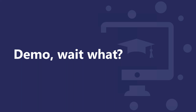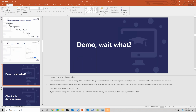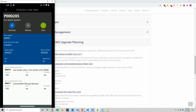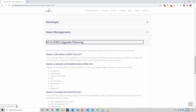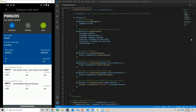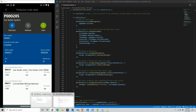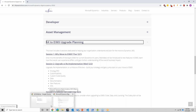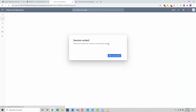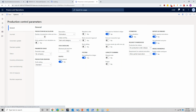So with that said, let's take a quick look at what we are looking at. In here we have the actual client. Let me just close this. Let's quickly jump to the actual setup of the application. We're going to start a new session and we're going to refresh this one.